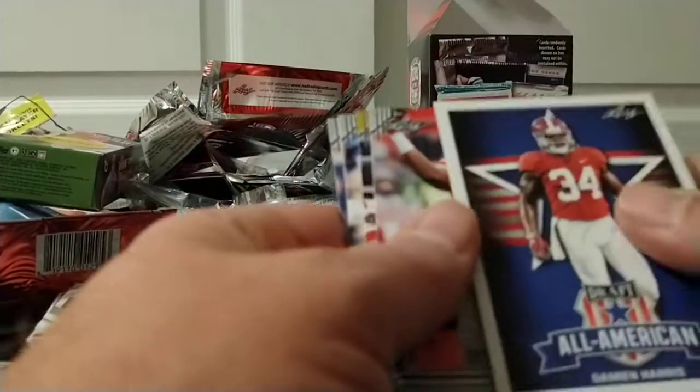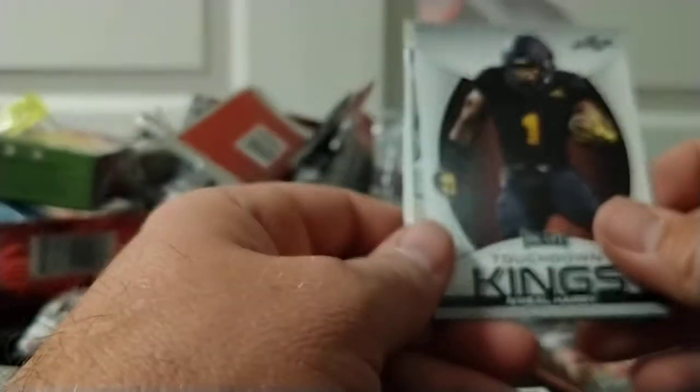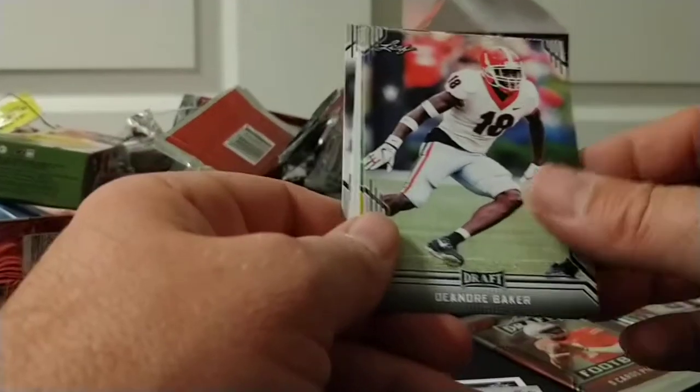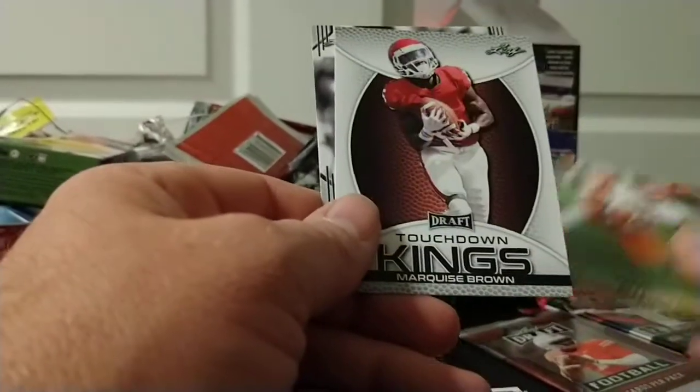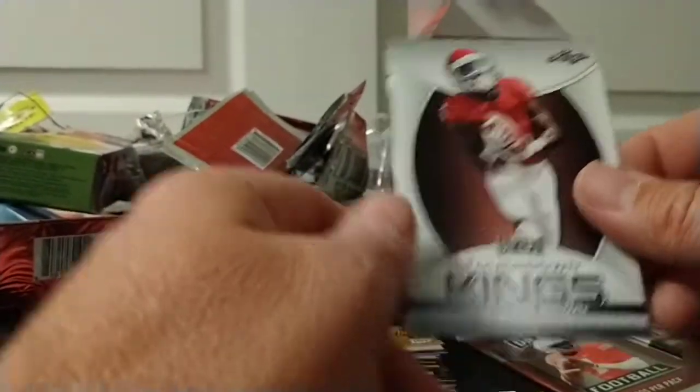Damon Harris. Haskins again. If Haskins ever turns into something, I got enough of his rookie cards. Him and Marquise Brown. Mikhail Harry, DeAndre Baker, Dexter Lawrence, hey, Marquise Brown, yes. I'm going to pull one of his cards in like 30 seconds, but I'll never see one again.